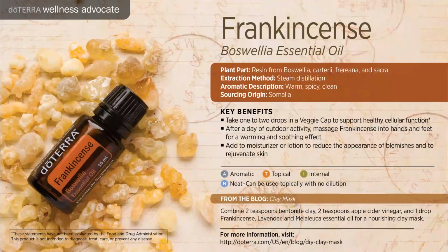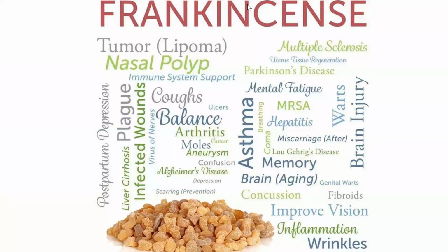And so frankincense, we can talk all about the benefits of frankincense, right? But unless you have actually experienced it in your own life, it's nothing more than words, right? So it's very important that we can actually show some examples of the benefits of frankincense. So let's talk just a little bit about frankincense and what it's good for.